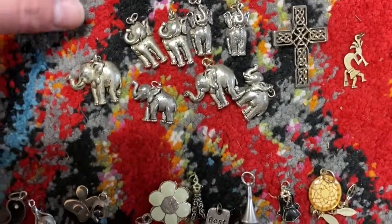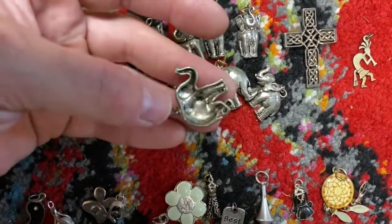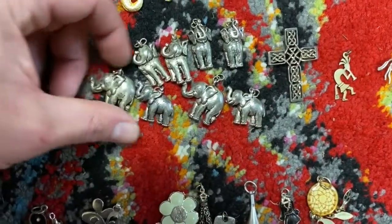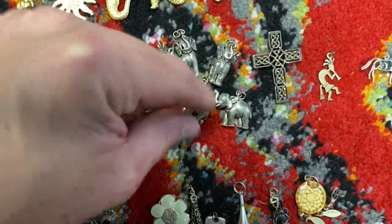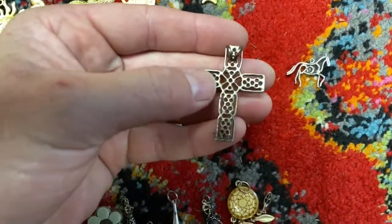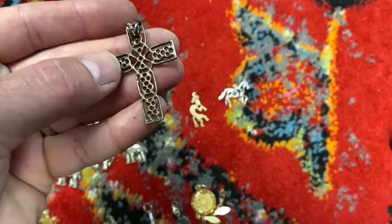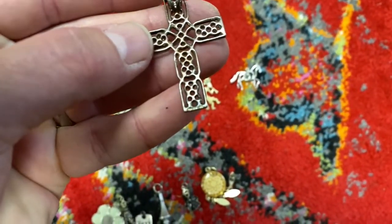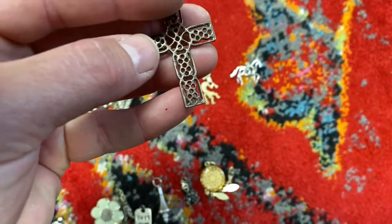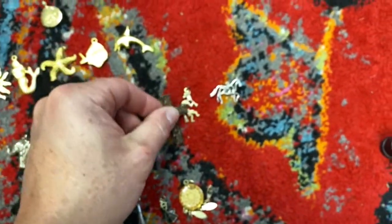If I move up, this is the row where I believe there's a good chance that these little elephants here are made of sterling silver, okay? I know for a fact that this little pendant, it's not a charm, it's a pendant, is made of sterling silver right here at the bottom. At the very bottom of that piece, there's an indentation, there's a stamp, and I look with my loupe, and it says 925. So this is sterling silver right here.